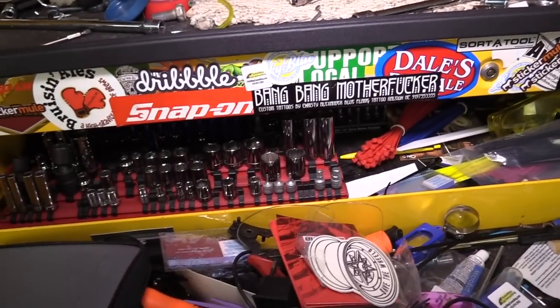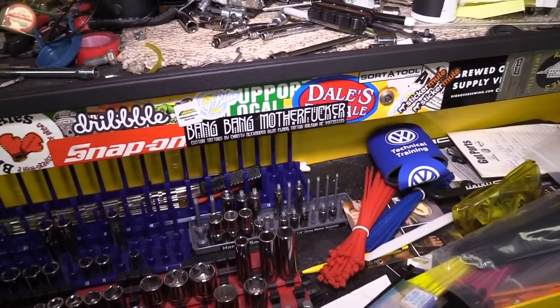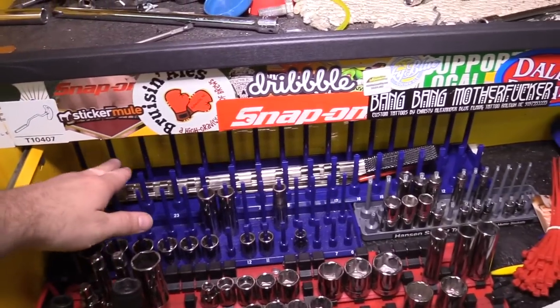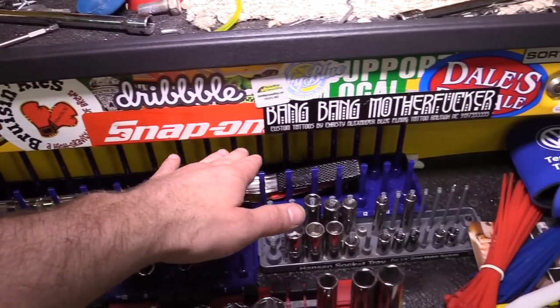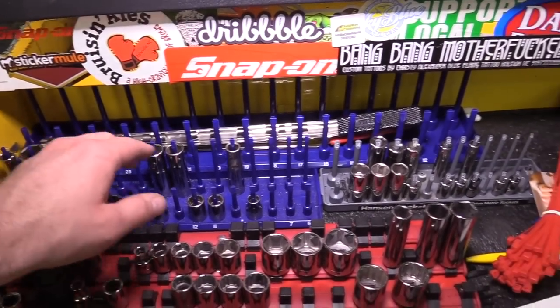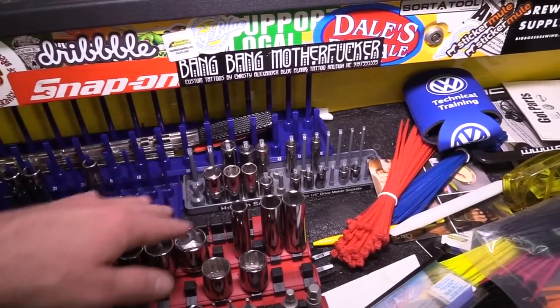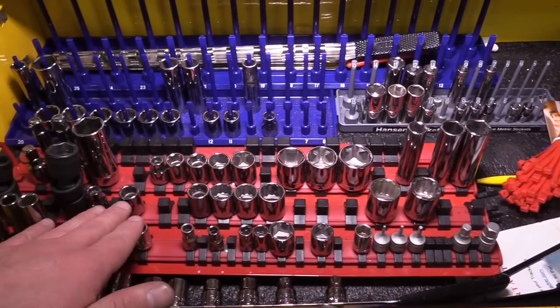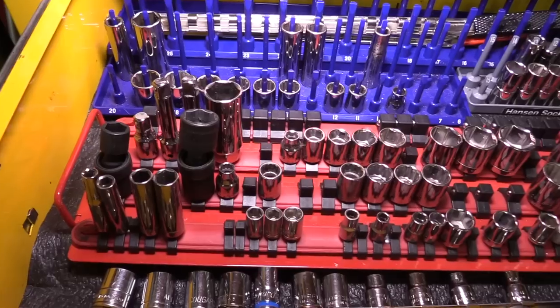As we move to the top drawer, this is typically where I keep all the bigger tools, all the deep sockets. You can see we have all the half inch drive right here, 3/8 drive, 1/4 inch drive. This is all gonna be metric. That's the only thing I work on. Some of these are going to be standard sockets of various assorted sizes.